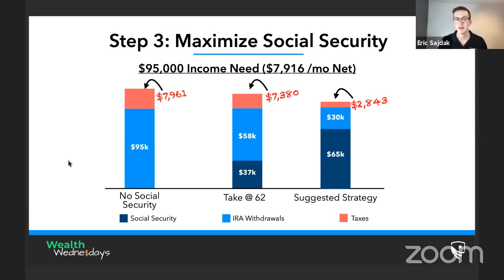Now, let's say you took your Social Security benefit at 62. If you take your benefit at 62, you are taking it early. You receive a permanent penalty for taking your benefit early. In this case, this is a married couple, by the way, and we're just looking at federal income taxes. So they have $37,000 coming from Social Security and $58,000 that they're pulling from their IRAs in order to reach this $95,000 number. And notice taxes improve a little bit by having income come from Social Security. Social Security is a tax preference asset, but we really only save about $600 here.